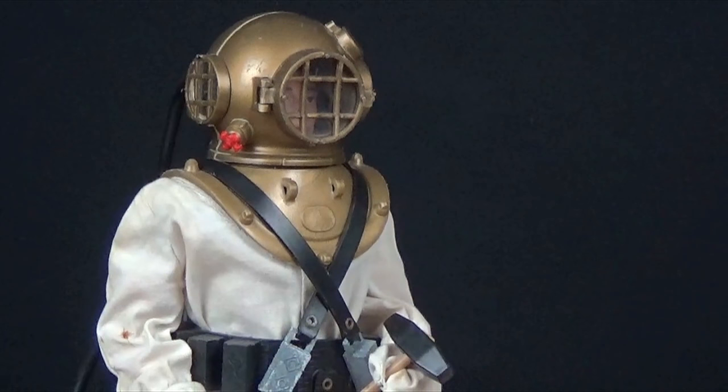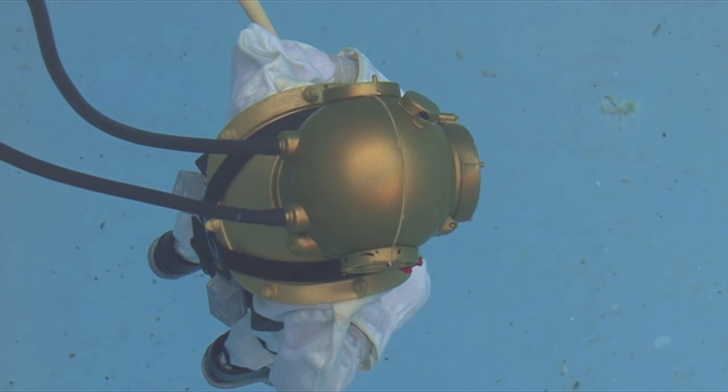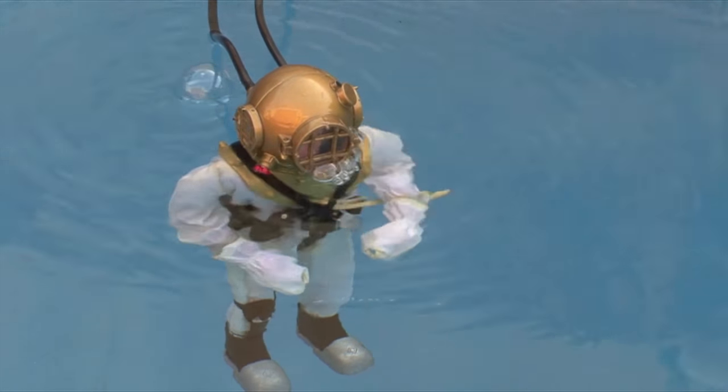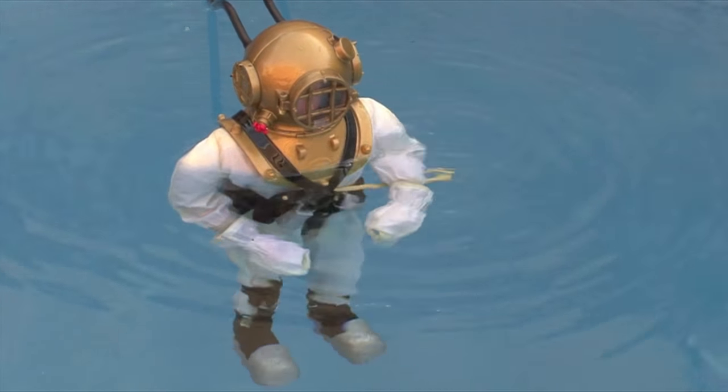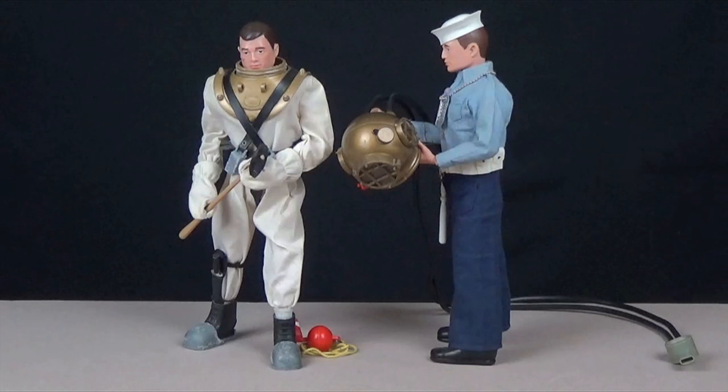The functionality of this outfit was incredible. When submerged in water, the diver was weighed down by his lead belt and boots. But when a child blew into the air hoses attached to his helmet, he would rise to the water's surface. The Deep Sea Diver is one of the most distinct and action-packed outfits in the entire range, thoroughly earning its place on this most prestigious of top 10 lists.